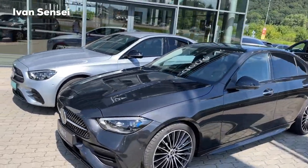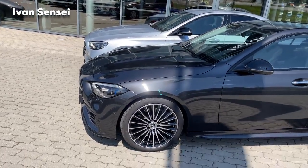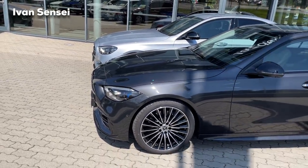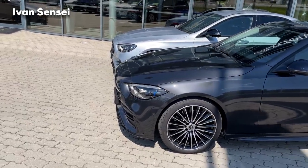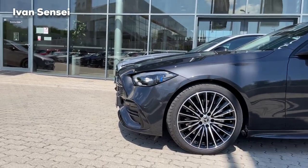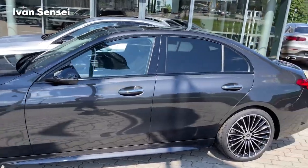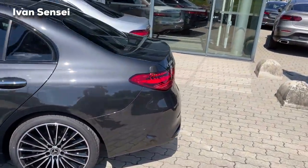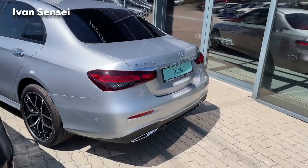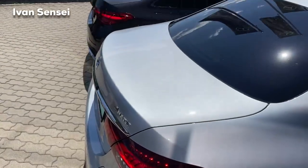So quite a significant difference, but looking at it, you can see I tried to line them up exactly. It's difficult to show on the camera, but to my eyes they are the same at the front. Maybe the C-Class is a little bit more to the front, but not much. I tried to go forward and backwards to make it as close and as straight as possible, and in the rear also, can you see, they are similar. The E-Class is longer by 172 millimeters, so that's 17 centimeters and 2 millimeters, 6.8 inches is the difference.